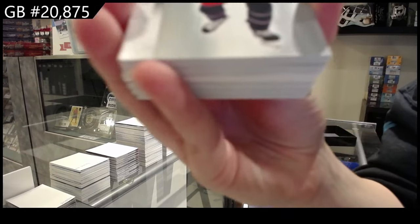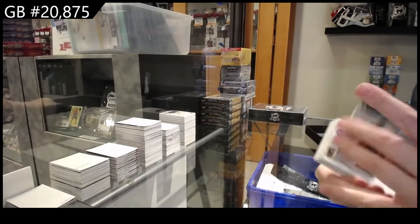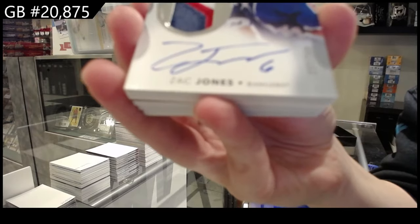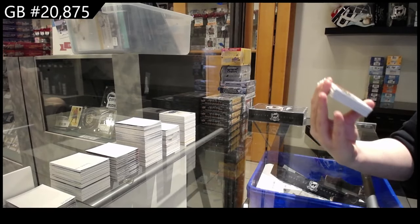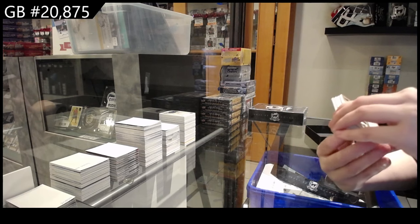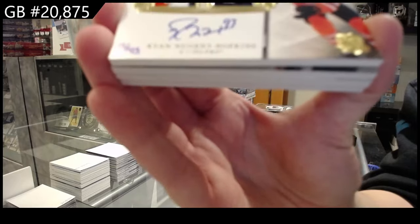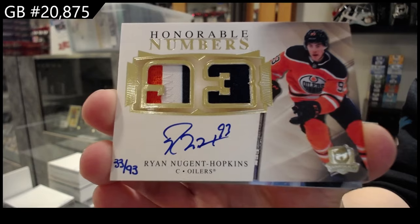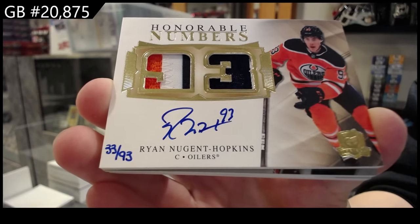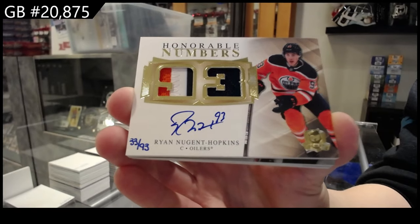$249, we have a base card for Columbus of Jack Roslovic. Rookie patch auto number to 249 for the New York Rangers, Zach Jones. We have an honorable numbers, a patch auto number to 93 for the Edmonton Oilers, Ryan Nugent-Hopkins. Ryan Nugent Hopkins. I mean, you don't have to listen.